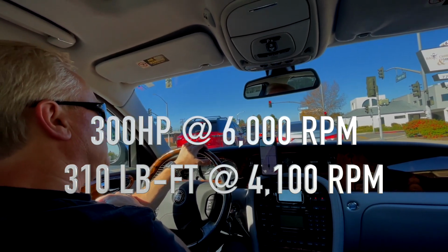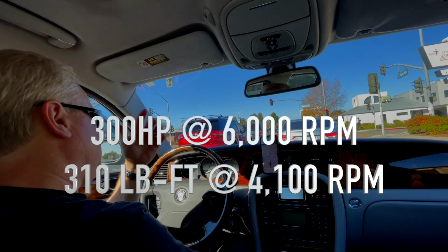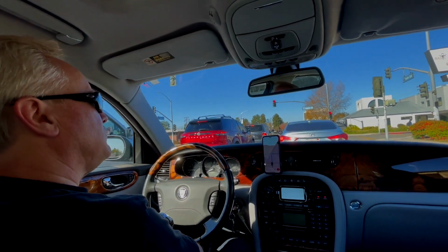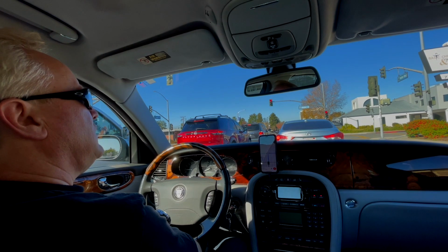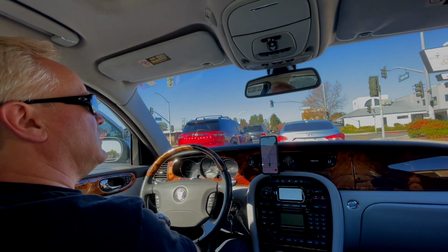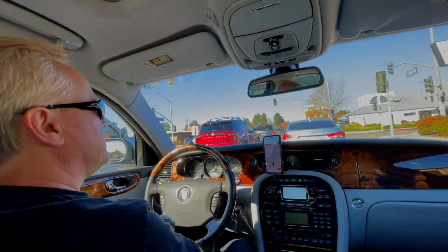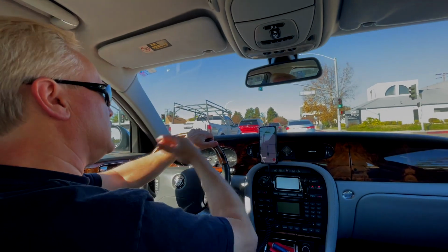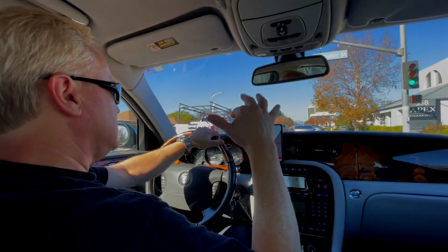It's the 4.2, and the one before this goes back to 2004. So in 2003, it was a 4.0, and I guess that was a Jaguar engine. I don't know who made it, and it was a little less horsepower. So this car is the same from 2004 to 2009, I believe.